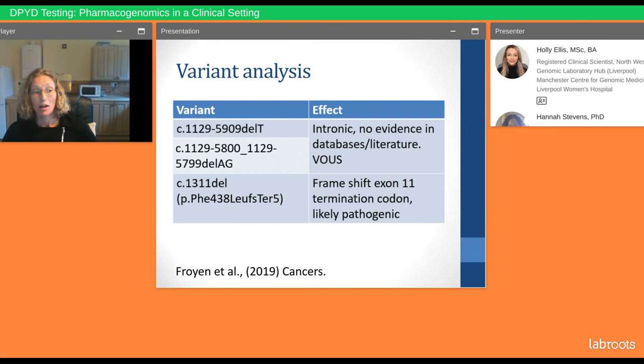Classification of the three variants identified as incidental findings was undertaken following the criteria set out by the Personalised Medicine Commission expert panel. The top two variants were within intronic regions and were not reported in databases or the literature. In silico studies did not suggest that these variants would disrupt splice sites, therefore variant analysis classified these two variants to be of uncertain significance.